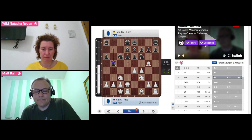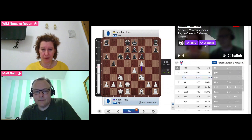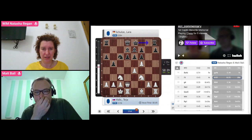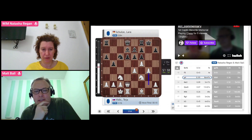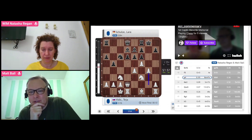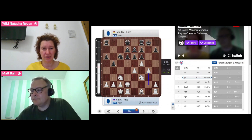So bishop takes, and g takes f6, f5, and black does now castle. So that g takes f6 is interesting, given that it was going to be castle kingside. She's not worried. I mean, she's kind of thinking, well, actually, those pawns are sort of reasonably solid like that.